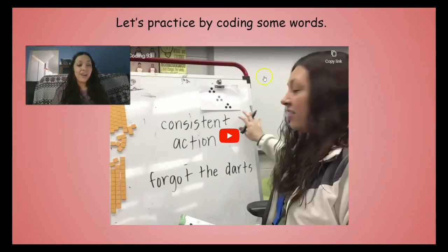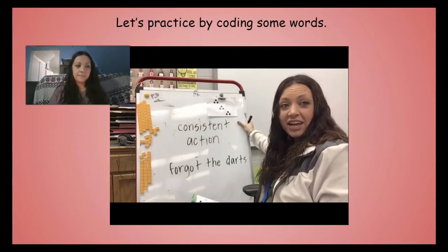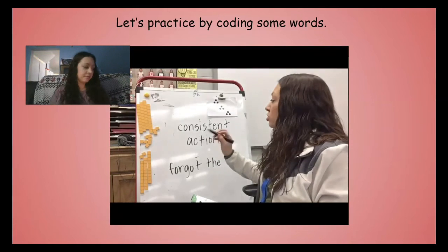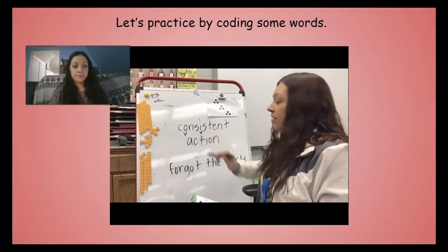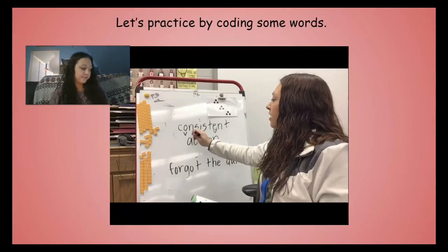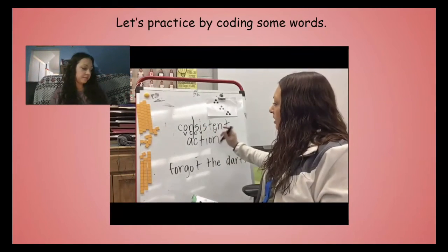All right, we're going to go ahead and practice coding some words today, okay? So our first word is so long, but let's look at the end of it. Does it have any final syllables? No. Does it have any suffixes? No. So I'm just going to have to break it apart into syllables. So where are my vowels? That's right, I've got an O, and then what's my next vowel? An I, very good. Then E. So in between these two vowels, I've got two consonants. So I'm going to break it apart between those two consonants, okay?